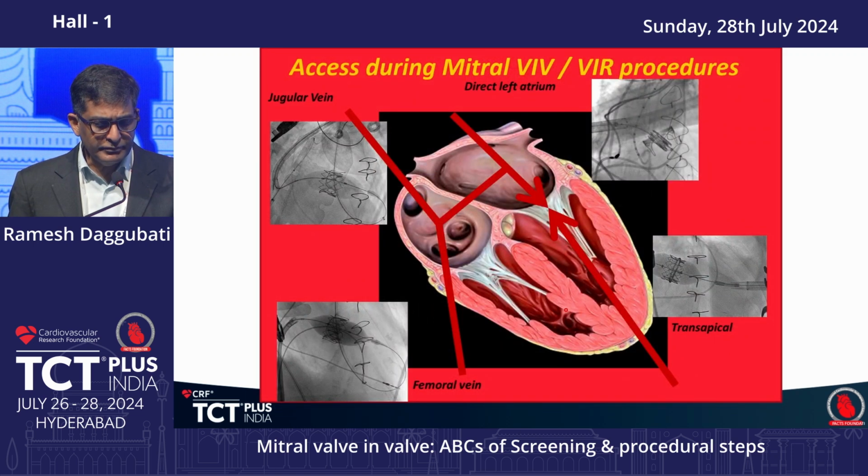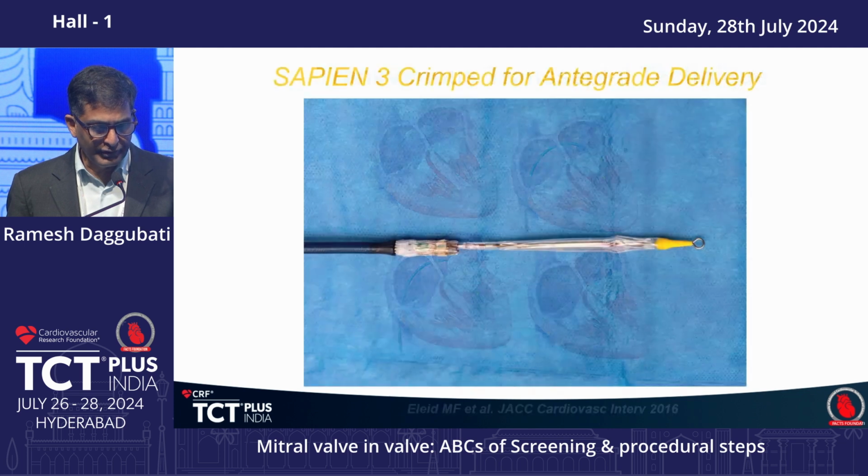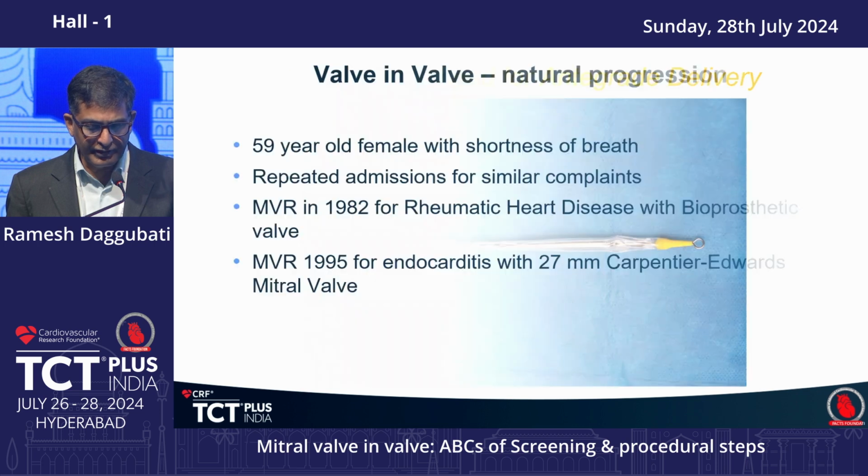Coming to access during mitral valve-in-valve, initially the jugular vein was attempted, and then we started with transapical back in 2011, and now it's almost done transseptal, and some people have even done a direct left atrial approach. So the transvenous transseptal technique has become a common standard now in most patients, and we'll go over that in the future. How you crimp the valve is very important, because for transapical and transseptal you need to make sure that the skirt is on the atrial side, so you're crimping on the right side.